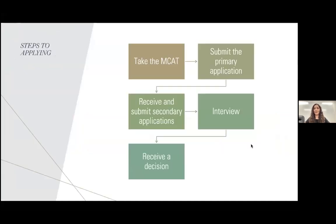So we've kind of covered these steps. You have to take the MCAT, which is the entrance exam. We talked about the different parts of the primary application, kind of what secondary applications are, what interviews are, and then you'd receive a decision either after your interview or the secondary application.